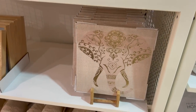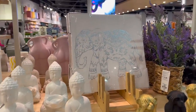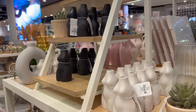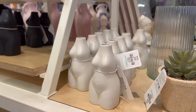These canvases we've seen all the time, but they're actually really cute. And we've got a little Buddha tea light holder as well. Oh, look at the elephant canvas. So these body vases, yeah, they were made really popular from H&M and Zara Home, but I must admit I'm the same. I am not a huge fan, but if you are, they're only £2.50 for these little ones.